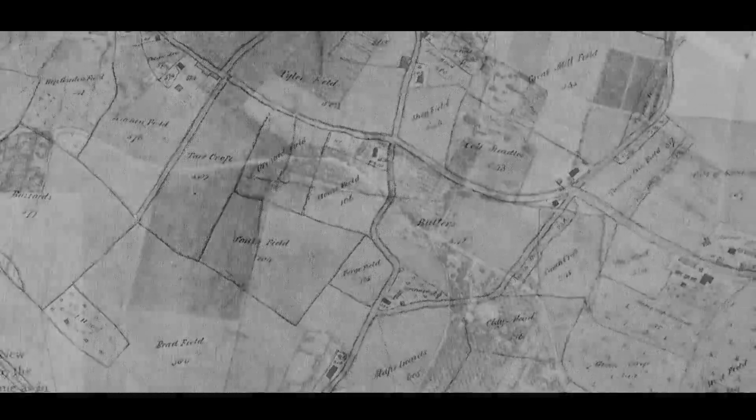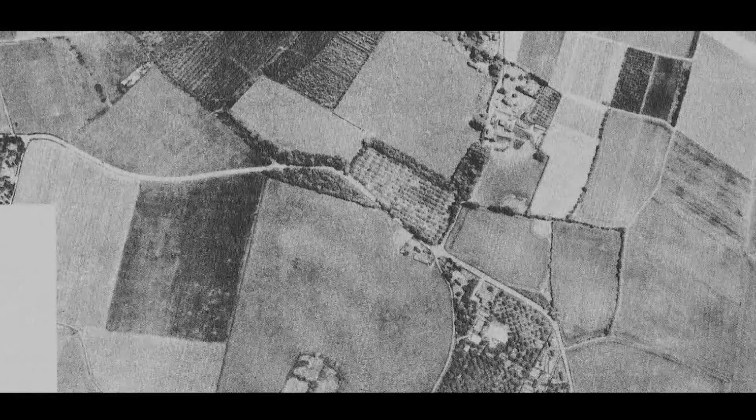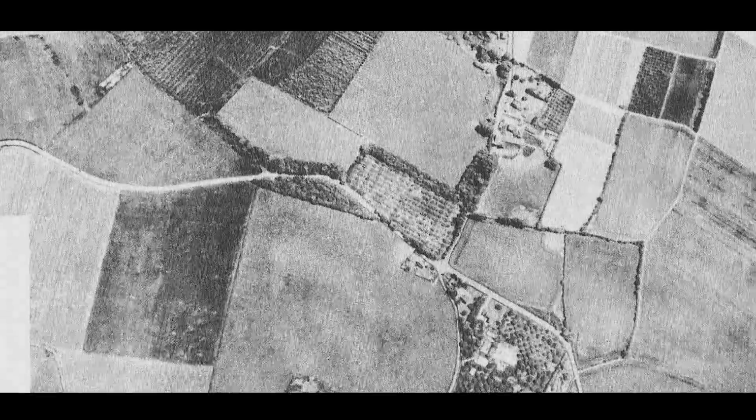Until now, the local landscape has changed very little from the days of the tithe maps to the time that this photograph was taken. All this, of course, was shortly going to change as the building work started. And all of a sudden, my playground is taken away by a whole lot of houses.